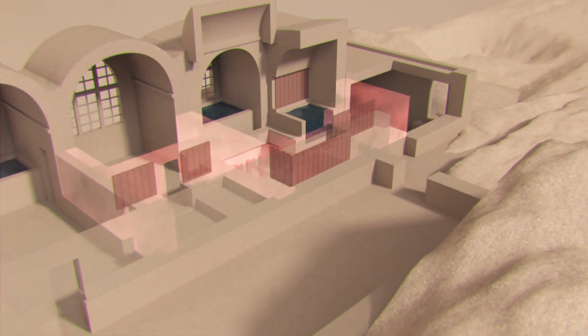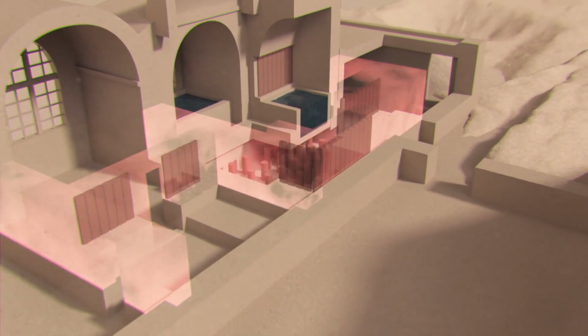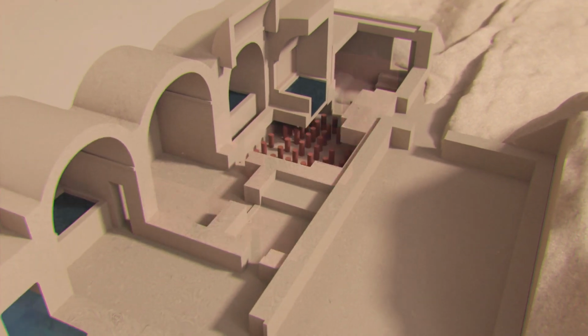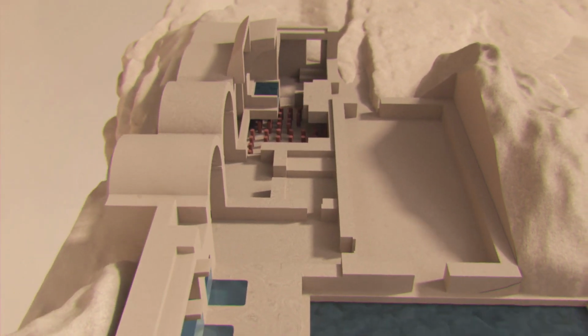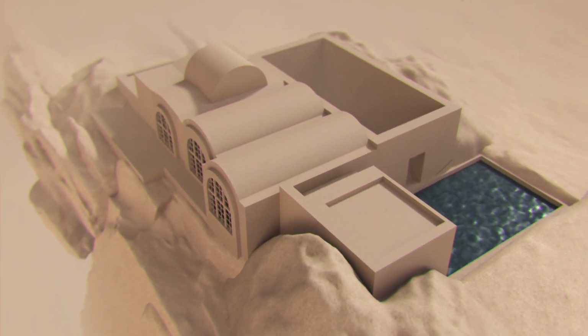The walls also contained an entire network of clay water pipes, which were in turn connected to outlets on the roof of the building. This means the hot baths actually had heated floors and walls. Some estimate that temperatures could easily reach 30 degrees Celsius in these rooms.